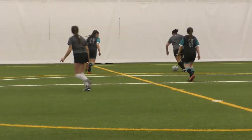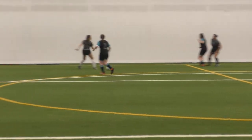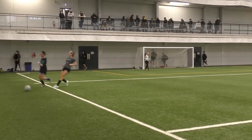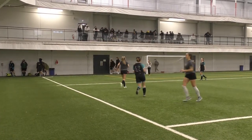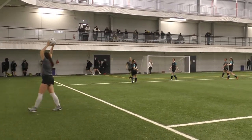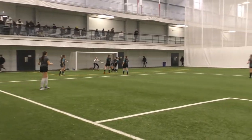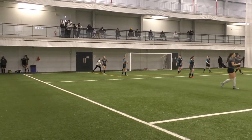LeBlanc. Boots one up for Delarone. Got as far as the goal line. It'll be kicked out, and we've got a Kahnawake throw-in coming up. Cook taking it. She throws it towards the net. LeBlanc the header! Just wide.